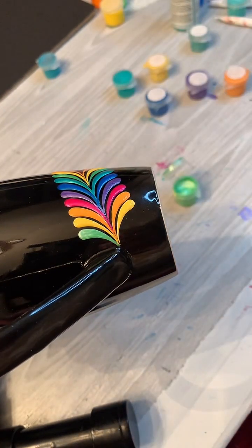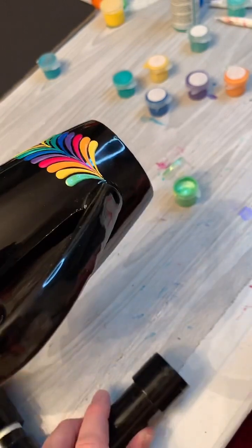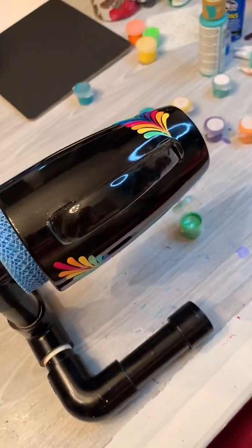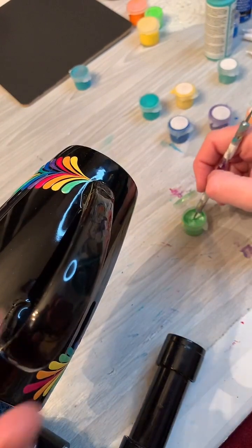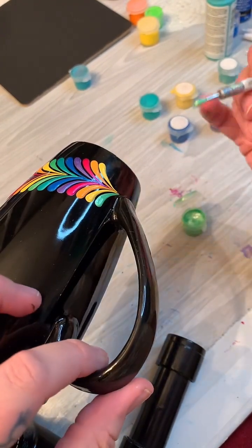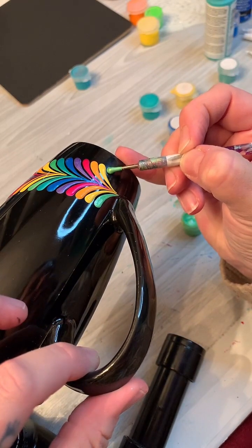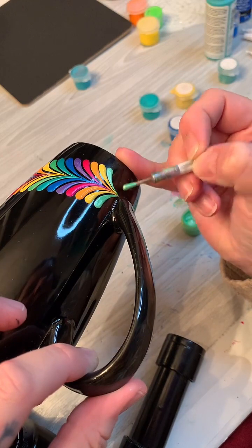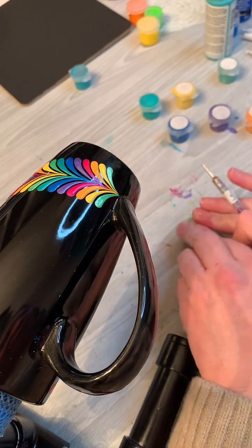There we go. I think that looks all right. Oh, that's kind of cool where you see it starting to come in on both ends there. Oh, that's cool. Oh, I was able to do it. Who'da thunk it?